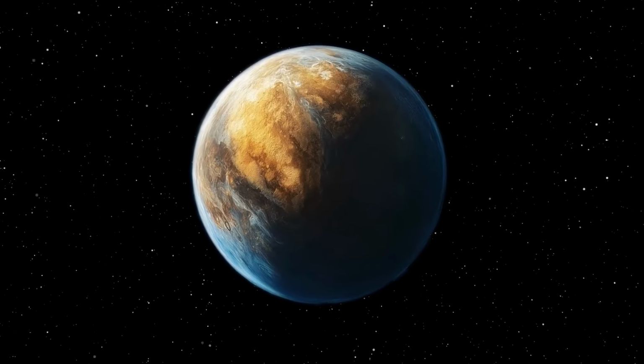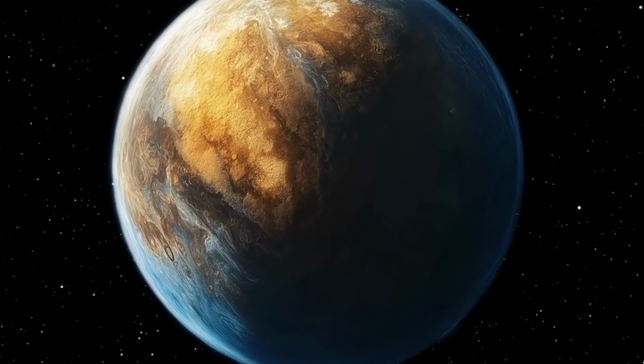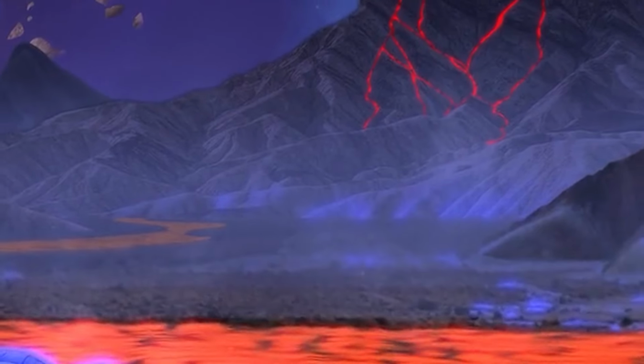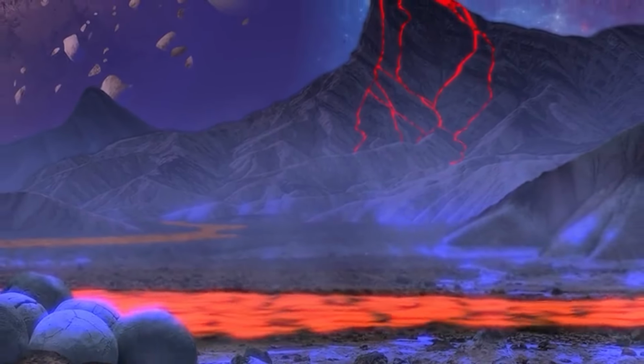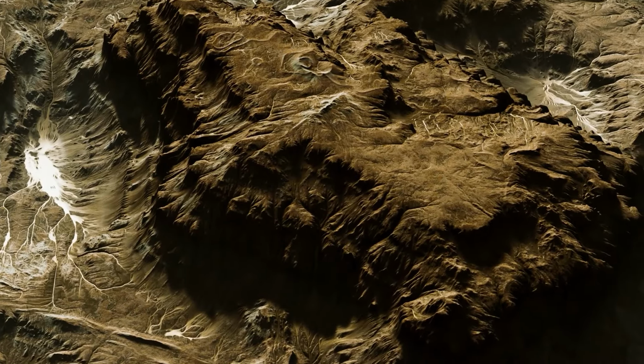Alternatively, if panspermia played a role, it would imply that life's seeds can travel vast distances across space, potentially making life on Earth and Proxima b distant relatives. And of course, such a discovery is more than just a scientific milestone. It is a turning point in human history.